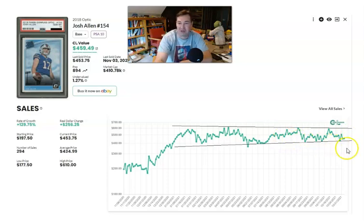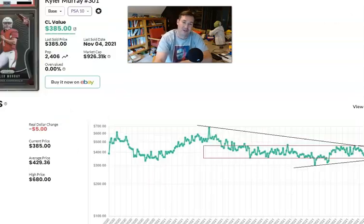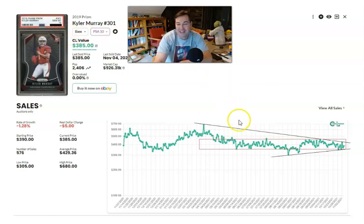So if you can keep looking good, then you could see another rip to the top of the range, and then one day it'll break this range and establish a new boring, frustrating range. So Kyler Murray Prism, they lost. They're 7-1 now, but he's still good.